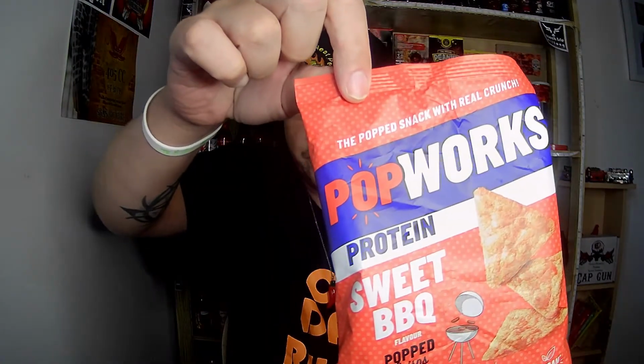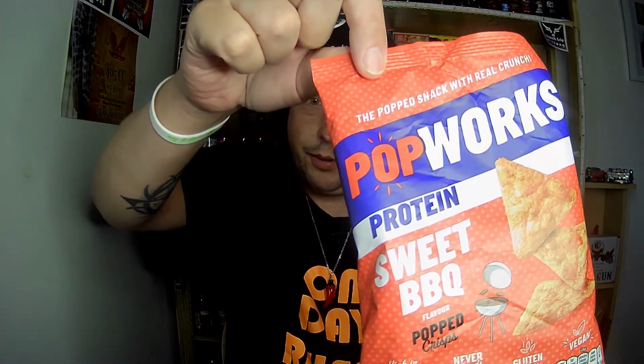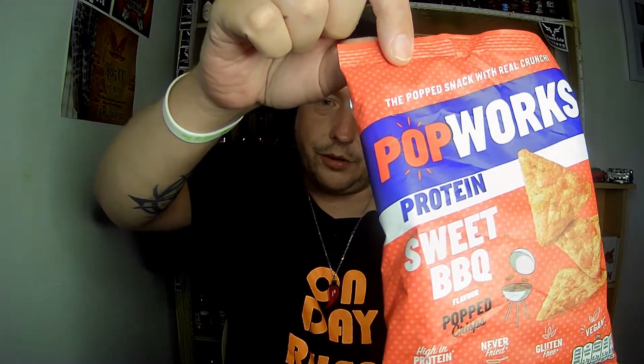But also remember to head over to your local Tesco's and purchase yourself some of these Popworks Protein Sweet Barbecue Popped Crisps. These are amazing, I'll be buying these again, even for a light snack while I'm out and about.